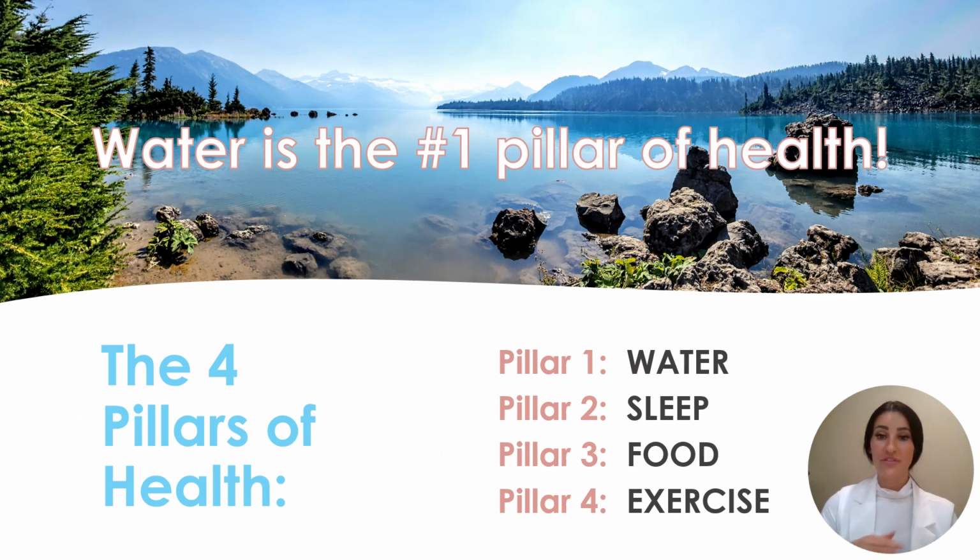So now we're going to talk about the foundation. It's very important we understand the 4 pillars. The first pillar is water, then sleep, food, and exercise. All of this comprises having a healthy quality of life and allows you to have proper bioavailability of nutrition, rest and recovery, and stress management. People need to understand that this is your prescription for a better quality of life. There's no magic pill. It requires a little bit of discipline and a little bit of effort on your end.